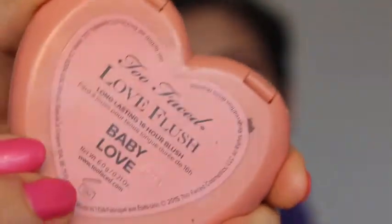Time for some blush. So this is the Too Faced Love Flush Baby Love. Love this stuff. Love, love, love. It is very flattering and fresh, and it goes on a lot of skin tones and types. And what does it smell like? Oh, it doesn't really smell like much actually. It just smells like normal makeup.